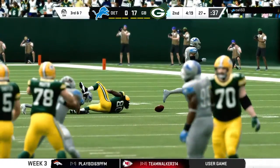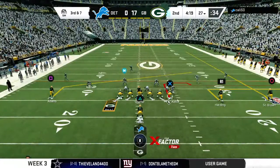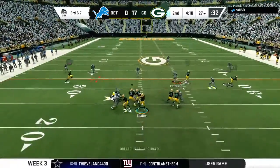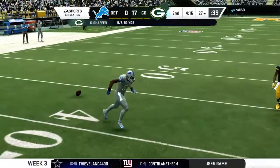Now it's 3rd down. The Packers on 3rd down. They've hit 2 for 4 thus far. This is 3rd and 7. Back to throw. Schaefer. And the throw there going to be incomplete.